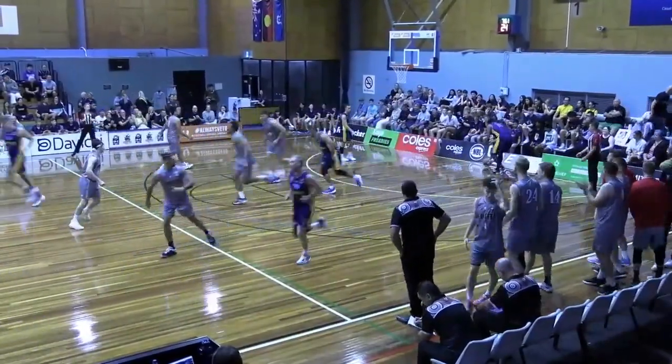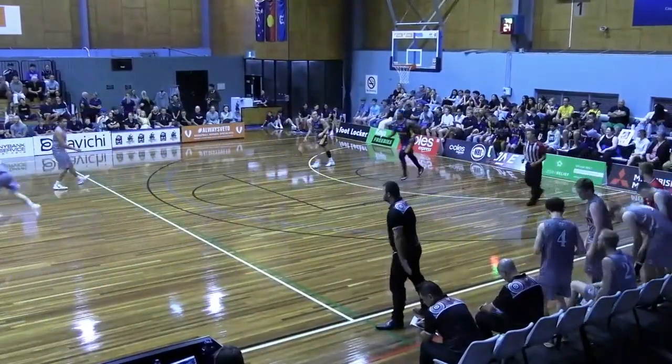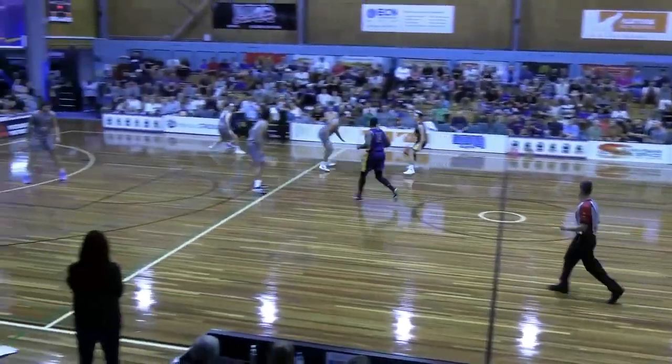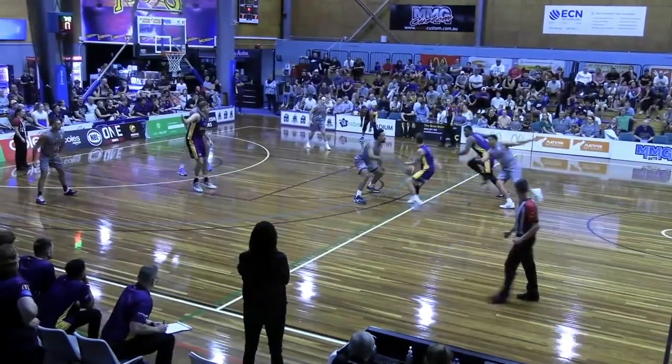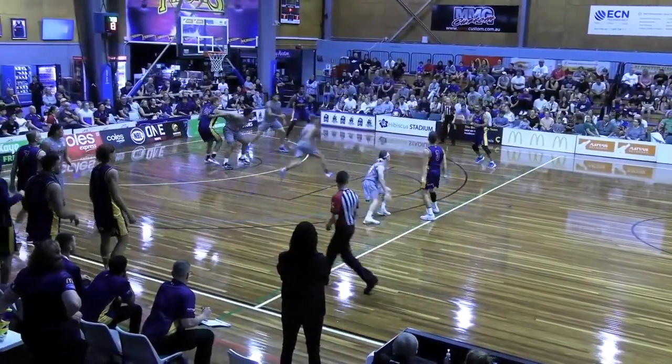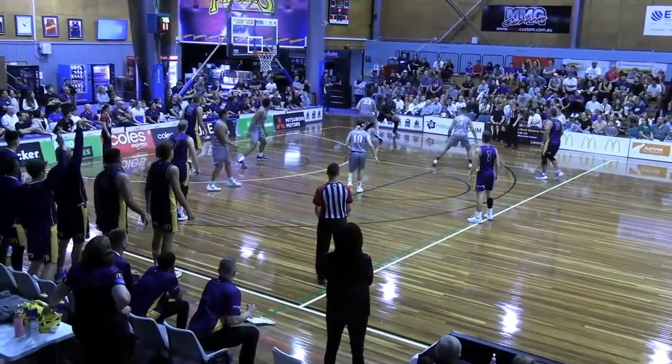Nice move by Key. Yeah, that's a great finish on the reverse. But also just shot selection too was the thing last week. I think they just forced it a few times. Yeah, well, 22 in the second half, is that right? Yeah, 22 points in the second half. You're not going to win too many games there. A lot of extra passes here.